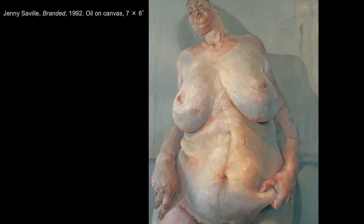In this monumental nude self-portrait titled Branded from 1992, we see Saville with her head barely squeezed into the frame. Her breasts and her stomach are far more prominent at this strange angle. She glances down at her own body with a look of disgust or disdain and pinches this roll of flesh on her stomach. The odd colors of her skin are based upon photographs and medical illustrations of various flesh tones, bruises, dimples, pockmarks, etc., flaws or problems on human skin. And then she's also inscribed the body here with various words. We see things like supportive, decorative, delicate, petite, irrational, and more.